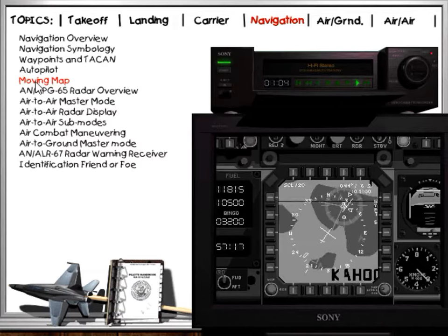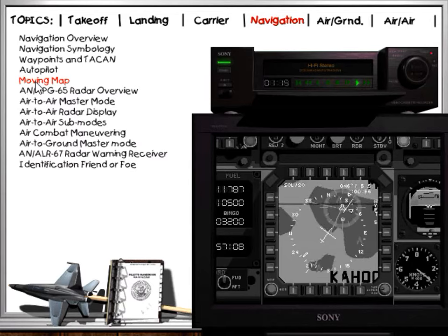The waypoint bearing pointer and its opposing tail indicate the direction of the selected waypoint. Adjust your heading so the aircraft symbol and lever line align towards the waypoint bearing pointer. This will put you on course to your selected waypoint. Follow the same procedure to navigate to a selected TACAN, lining up with the TACAN bearing pointer.